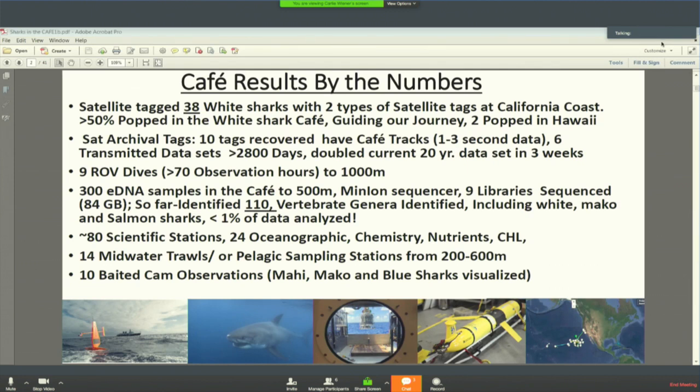Our eDNA team has taken over 300 samples from the hydrocast from the ship. And so far, with less than 10% of the data analyzed, they have already identified 110 vertebrate genera. So we focused only on vertebrates so far on this trip. When we get home, we can focus on invertebrates and phytoplankton. And this team has a MinION sequencer on board. We're one of the first teams on the planet to be sequencing along our journey. And at 5 sites, we've seen white shark DNA in the water that we've already identified.